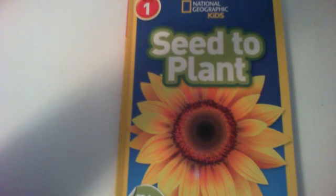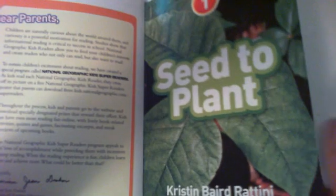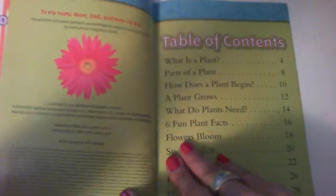Seed to plant. By Kristin Baird Rattini.